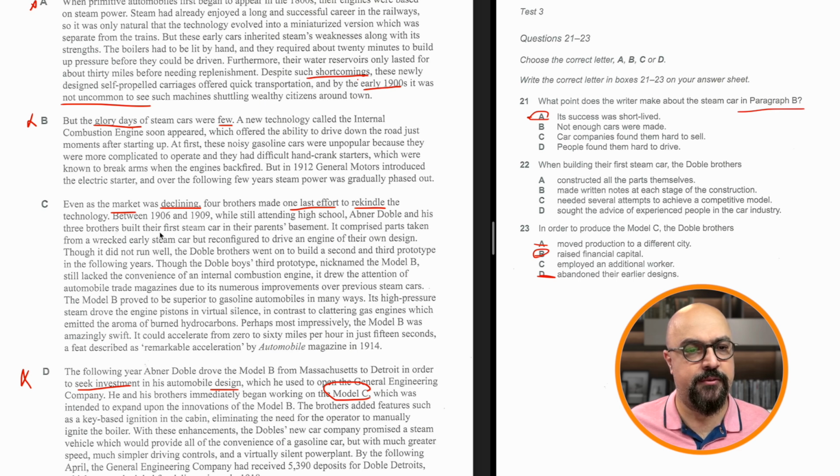Three brothers built their first steam car in their parents' basement. It comprised parts taken from a wrecked early steam car but reconfigured to drive an engine of their own design. Though it did not run well, the brothers went on to build the second and the third prototype. So what's that? Constructed all parts themselves? No, clearly not. Made written notes at each stage of construction? I don't remember anything about that, at least not as far as I read.